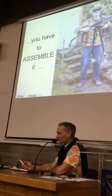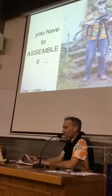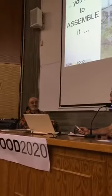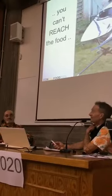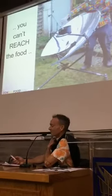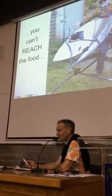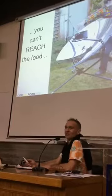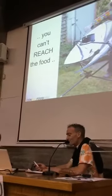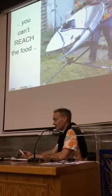Right, we put it all together, found all the parts. Sometimes it's not so easy to get at the food. With solar cookers, you can't actually reach the food a lot of the time. Remember, we're talking about convenience. Size matters with solar cookers. Bigger is better, especially with reflectors.